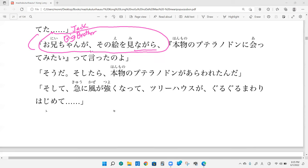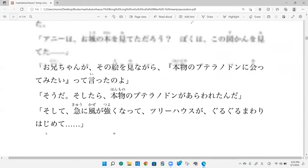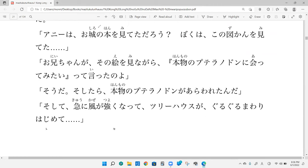Yep. "Nagara" means "while." So, Big Brother, while you were looking at that picture, it was you who said, "I wish I could meet a real pteranodon." So she's kind of pointing out why perhaps we saw a pteranodon, but we did not see a castle. Because Jack was the one that spoke out loud, "atte mitai," while looking at a pteranodon. And she was not talking while looking at her castle book.